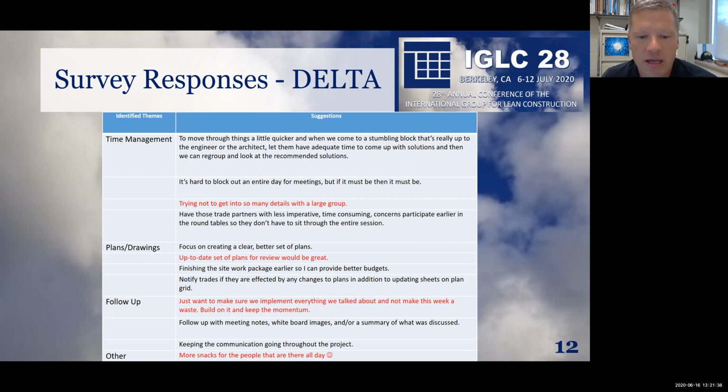On the plans and drawings, an up-to-date set of plans for review would be great. A typical problem with iterative drawings and design assist is keeping up-to-date drawings, so you see that reflected here in this residential example as well. On the follow-up side, just want to make sure we implement everything we talked about, so we want to make sure that it keeps going. And then, of course, more snacks, always a good thing.